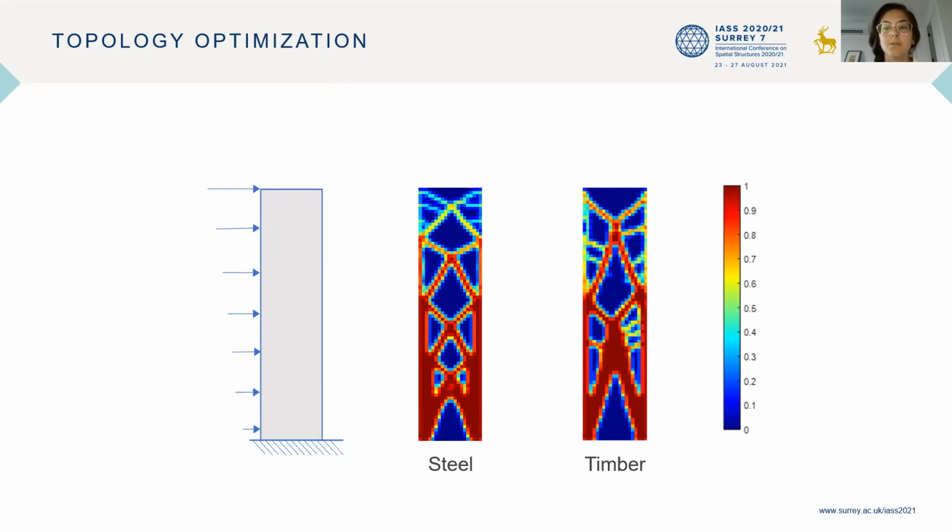Topology optimization is used to optimize the layout of a material for a given design space, loads, and boundary conditions. This was formulated to anticipate efficient spatial arrangement of elements in a cantilever structure used to represent a high-rise building subjected to a transverse load or wind load. This is a continuum topology optimization problem that uses the density-based approach and is formulated to achieve maximum stiffness of the building. This method was carried out for an isotropic material, steel, and for an orthotropic material, timber.